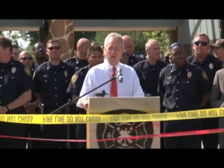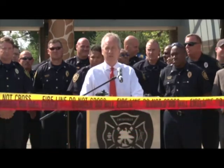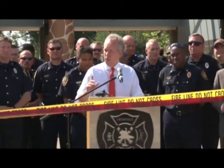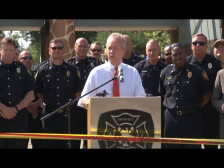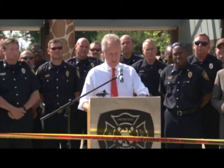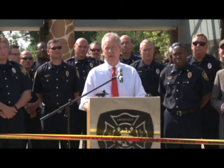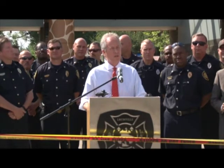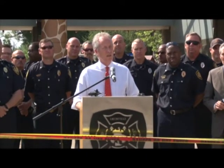Now, the reason why we're here at the zoo is both of these units respond to the zoo, among other communities around here. When you think about the equipment that these are replacing, Engine 20 is replacing an apparatus that was commissioned in 1992. So we've got a quarter century of use out of the apparatus that this one is replacing. Quint 9 is replacing an apparatus that was commissioned in 1995, so 22 years ago. So we've gotten a good run out of both of the previous pieces of equipment, and that's a good testament to the wonderful job that is done at our maintenance department for the fire department.